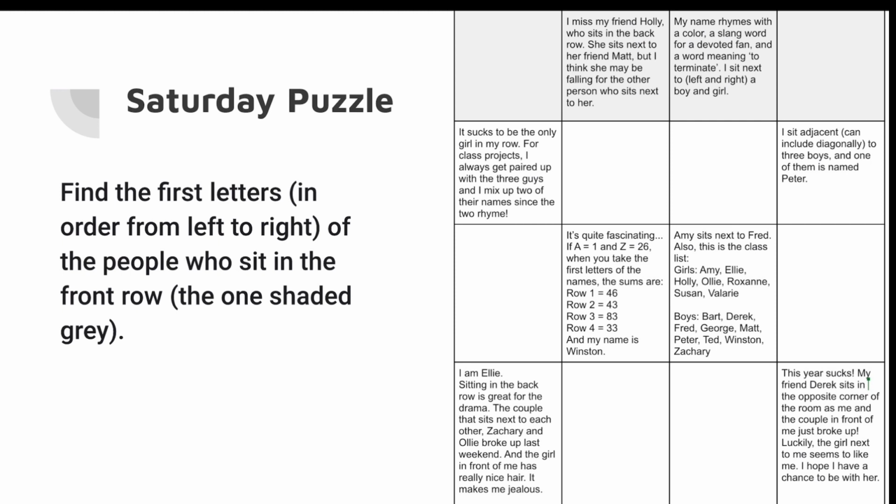to terminate. I sit next to, left and right, a boy and girl. It sucks to be the only girl in my row. For class projects, I always get paired up with the three guys and I mix up two of their names since the two rhyme. I sit adjacent, and this can include diagonally, to three boys, and one of them is named Peter. It's quite fascinating.